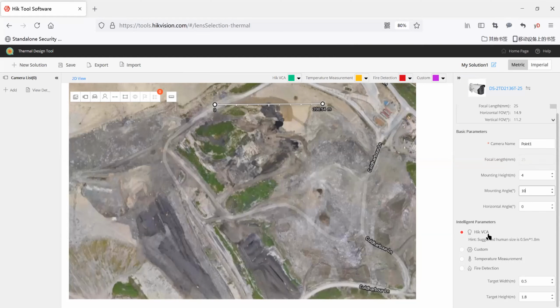Perimeter is for the perimeter protection, so intrusion detection and line crossing detection. Customize means you can customize the size of the detection target, temperature measurement, and fire detection. So for fire prevention functions in waste recycling sites, we will use the temperature measurement, not fire detection, because fire detection will only alert when the fire has already happened. But what we want is early warning of the fire. So we choose temperature measurement for early warning of the events.